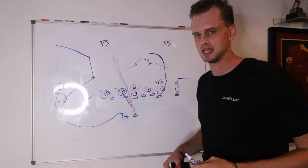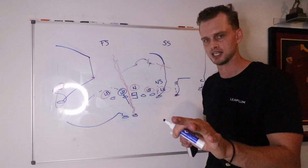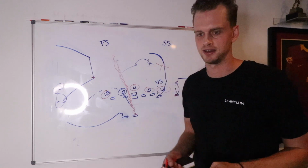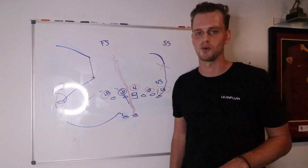Poor play right there by the former Michigan Wolverine. Actually, check that. Great play originally. Great play in coverage. But the back end football awareness, tough. We're on to the next play.